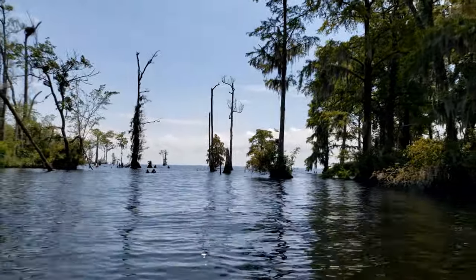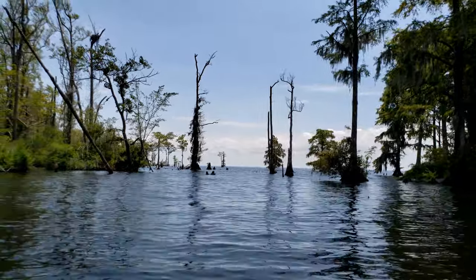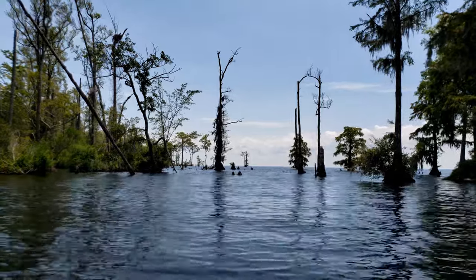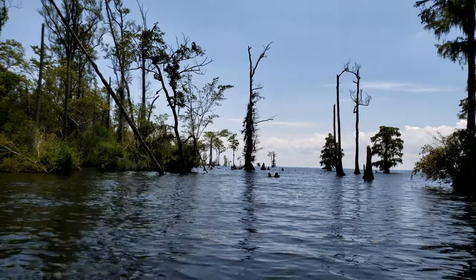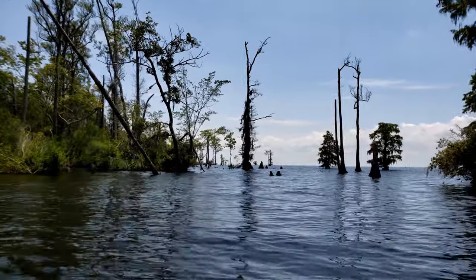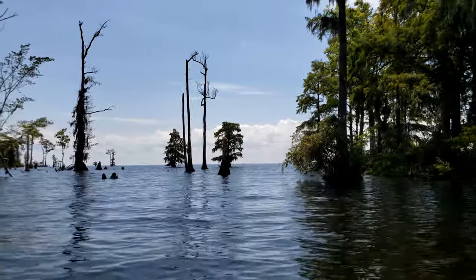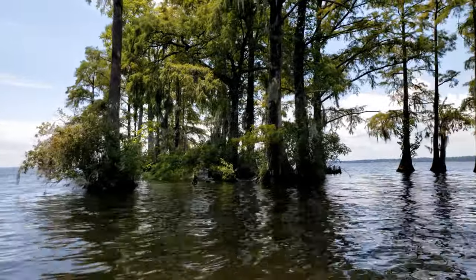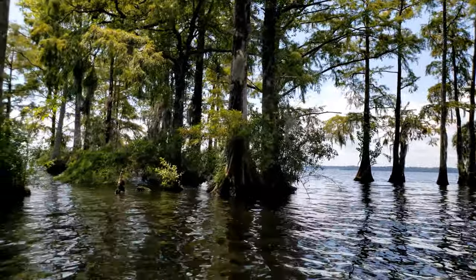That osprey has a fish. I hope that it shows up on camera. That is so neat. I'm a big fan of the Spanish moss. I love Spanish moss. Really neat to kind of decorate around the house with. It's the kind of stuff you usually see people put in their pots for the plants, the indoor plants.